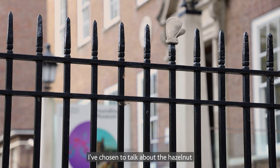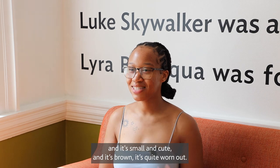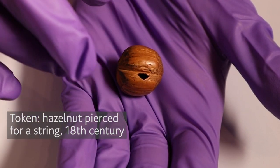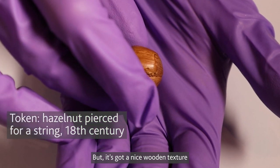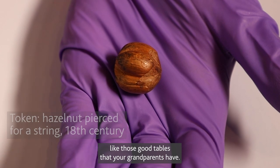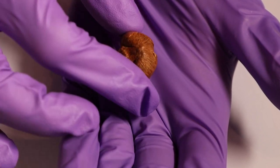I have chosen to talk about the hazelnut, and it's small and cute, and it's brown, it's quite worn out, but it's got a nice wooden texture, like those good tables that your grandparents have, the good quality tables.